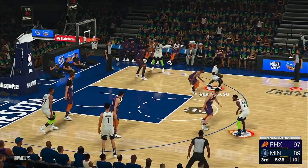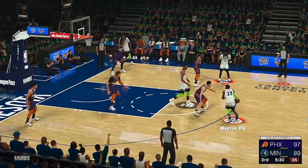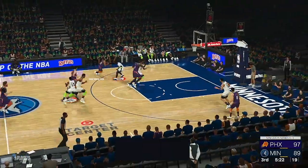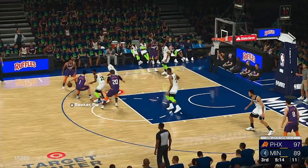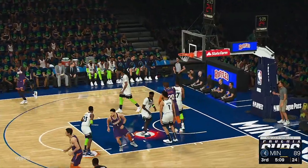Edwards against Gordon. Pass to Morris. Clock at 6. It's hauled in by the Suns. The biggest lead of the game, 15 points. They have a decent advantage in regards to rebounding. Especially when you're scoring the ball at a decent clip the way they have. I mean, they've done exactly what's necessary to take the lead.